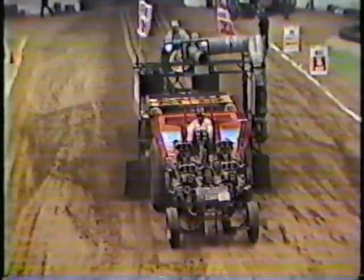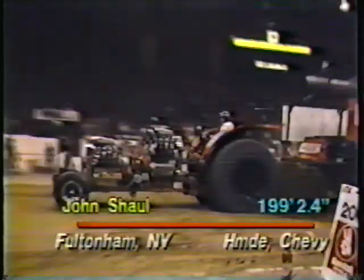Here it comes up on replay. It looks like it's good for around 200 feet. Nice straight pull, no problem, but as you say, he never really did get that front end in the air and get the weight transferred back to the back of the machine. Now, those four Chevrolets, and you'll notice that the back two engines are turned around, so all the clutches face to the center and go through the gearbox. Just not quite the John Shaw type of run that he likes to have.